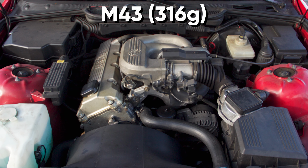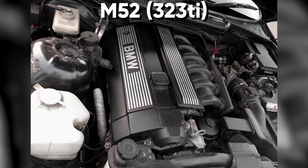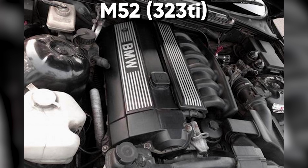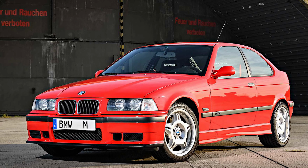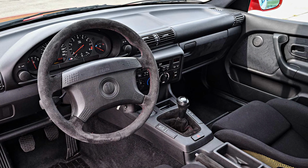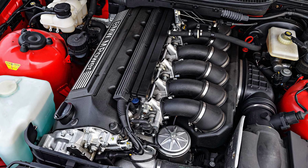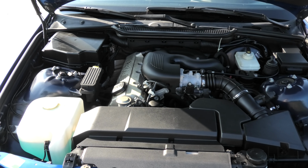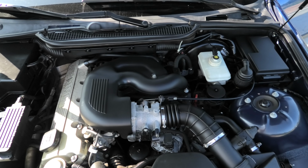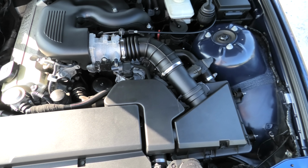Later, in 1997, the 323 Ti was introduced in some markets, fitted with the spectacular 2.5-liter 170 horsepower M52 straight-6 engine. BMW also had plans to make a performance version called the E36 M3 Compact with 321 horsepower, but the concept never made it into production and the project was eventually scrapped due to sale concerns. In early 1999, toward the end of the production run of the model, the 316i received an upgrade to its engine, raising the displacement to 1.9-liter and power to 105 horsepower.